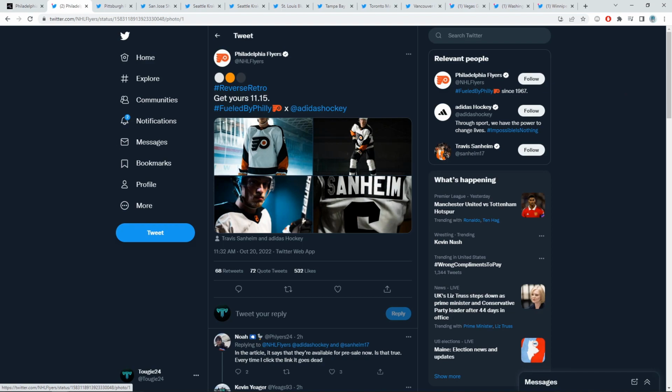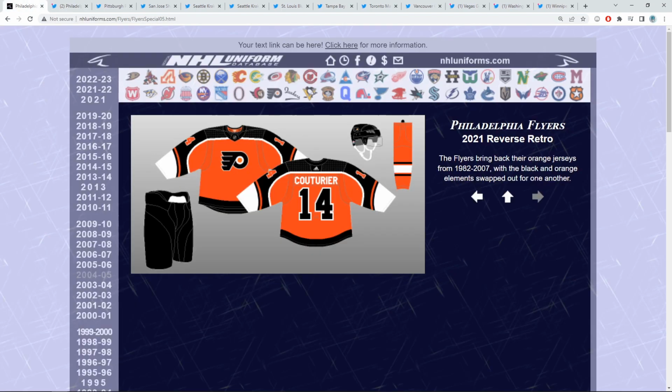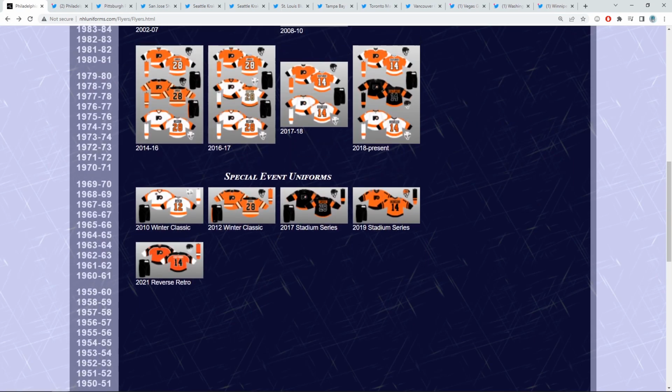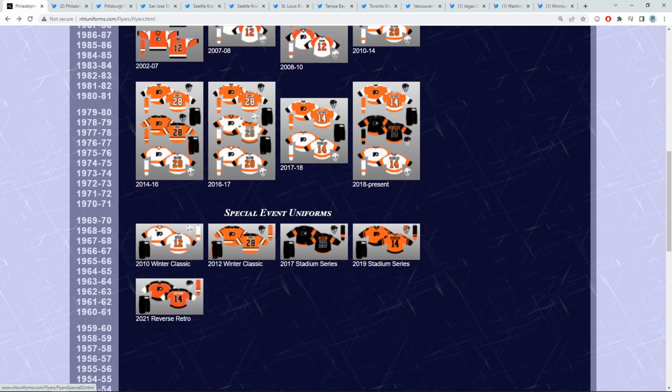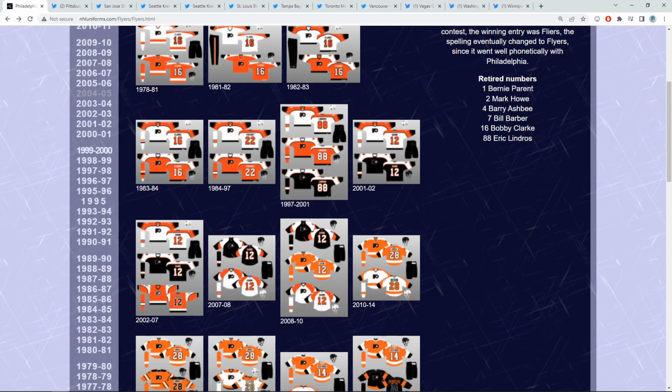Congrats to Travis Sanheim on his new contract. He deserves it. He's a great player. But that's another fail for me from Philadelphia. Honestly, I think last year's reverse retro worked a little bit better than this one does. You have the fantastic 2012 Winter Classic, which is my favorite Flyers jersey of all time. Reverse retro, the Stadium Series, either one of them. It's a fail from Philadelphia.